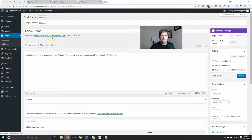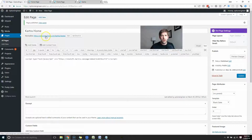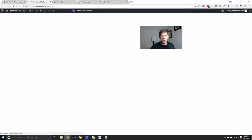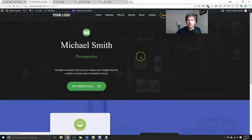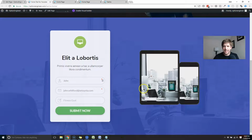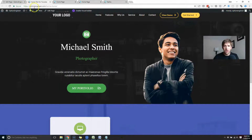And I'm just going to control and right click so I can open this link into a new tab. And voila. This is the page we just built in Kartra in like 10 seconds. Looks pretty nice. And if you look up here, it is on one of my WordPress domains that I've kind of neglected over time.